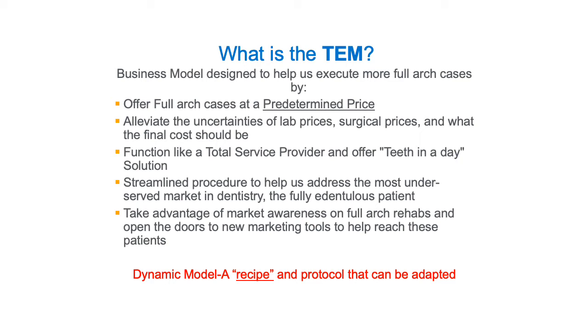And I also say this is a dynamic model because you can really do what the heck you want with it. We just came up with it so that these cases were more marketable. But like I said, if you, the restorative doctor, want to do your own conversions, does everybody know what I mean when I say conversion? And Tremaine will talk about that in a little bit.